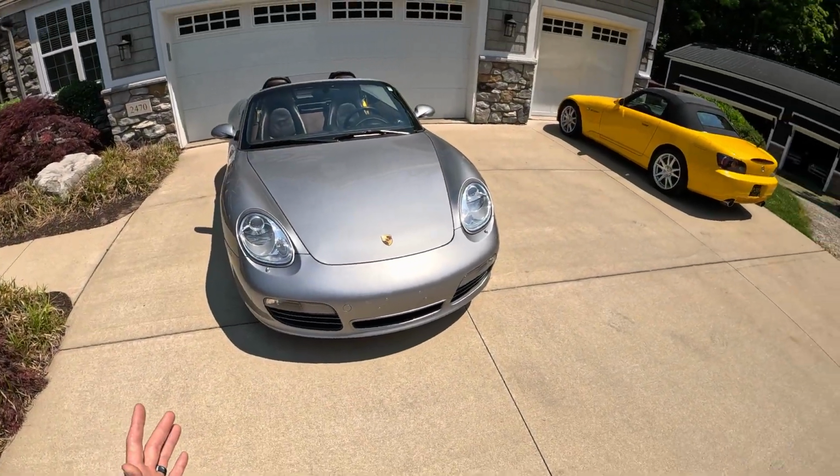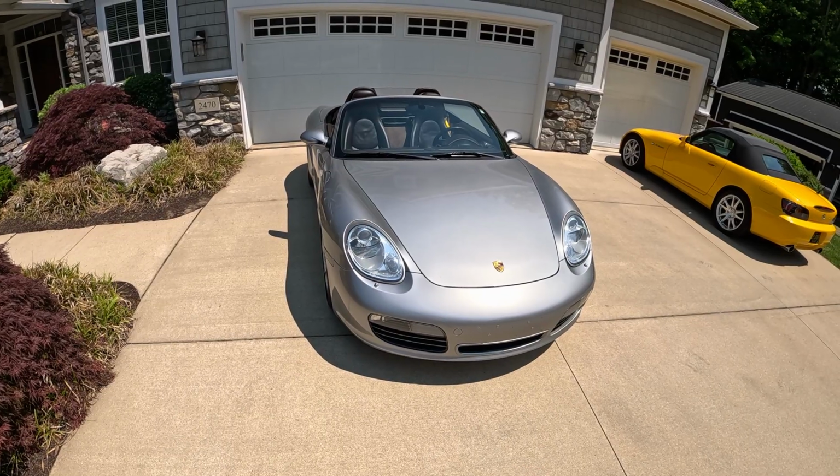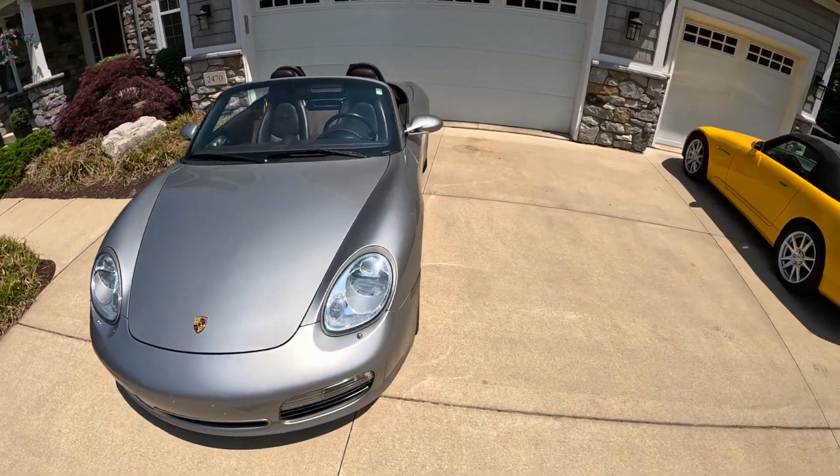All right everyone, we've arrived back at the compound. We just got done driving this beautiful 2005 Porsche Boxster S. This is the key. We had a great experience in here. I hope you guys enjoyed the video.